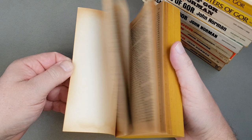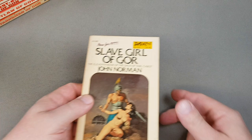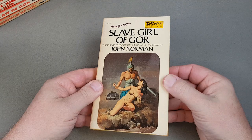Sometimes old books can benefit from a second cleaning anyway. So that's the first 10 there of the American. Just slide them over there. Slave Girl of Gor. And you can see the attraction of these. The artwork on the front covers here is very much high fantasy, isn't it? And it definitely has its fans.